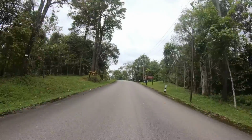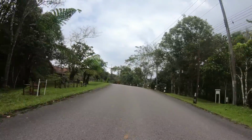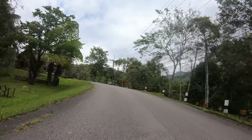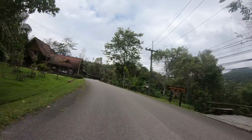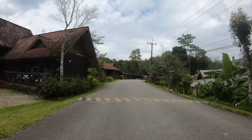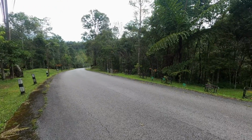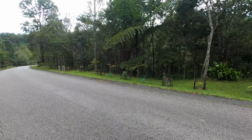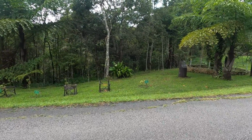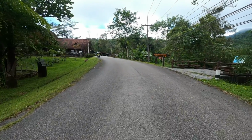This is quite a steep hill. Again, I keep saying this, but the GoPros, the cameras, do not show how steep these hills are. And we're now coming to the administration part of the park, so possibly you could call this the main part for getting your food and everything. So here's the road I just came up, and we'll just have a look what they have here.